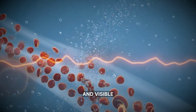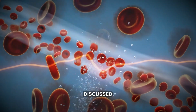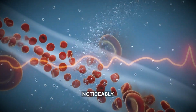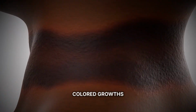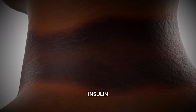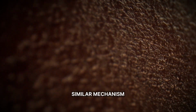They are a direct and visible response to chronically high insulin levels, which, as we have discussed, can exist for years before blood sugar itself rises noticeably. Skin tags, those small, soft, flesh-colored growths that appear on the neck, underarms, and other areas of friction, are also associated with elevated insulin and insulin resistance.